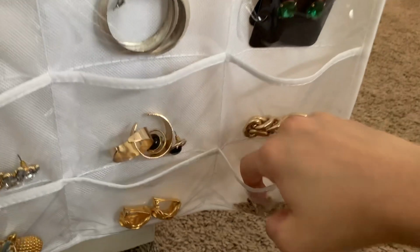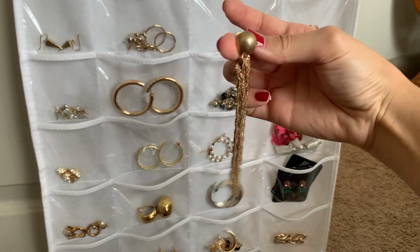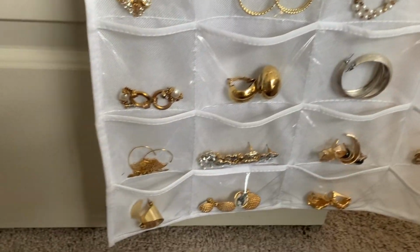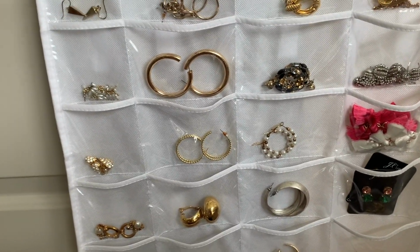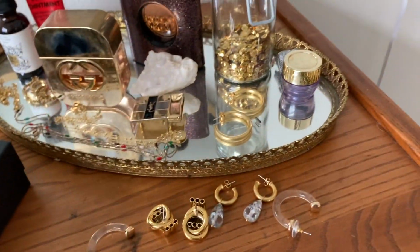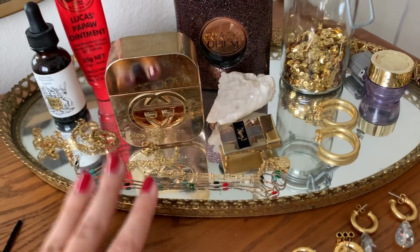Oh, here's another pair that I don't want to keep. I don't remember where I got these. They're really pretty. I just don't ever use them, so I'm gonna get rid of these as well. I don't want to keep all this stuff because I feel like it just stresses me out having too much stuff that I don't use. It's not a fun feeling. Okay, here's the rest of the cluster I'm trying to organize here. This is where I keep most of my everyday earrings.